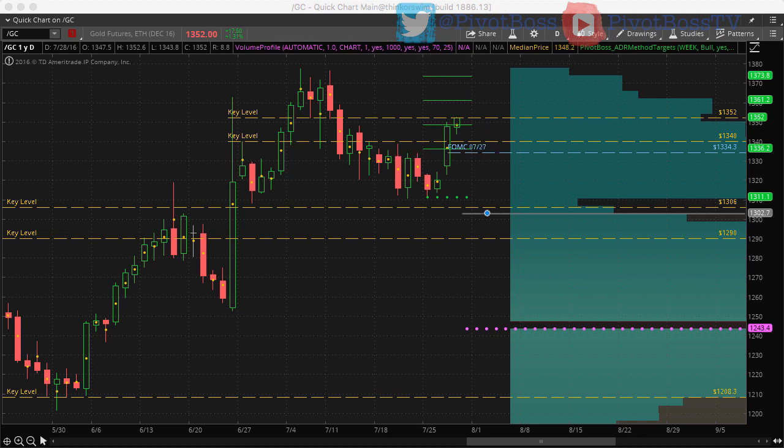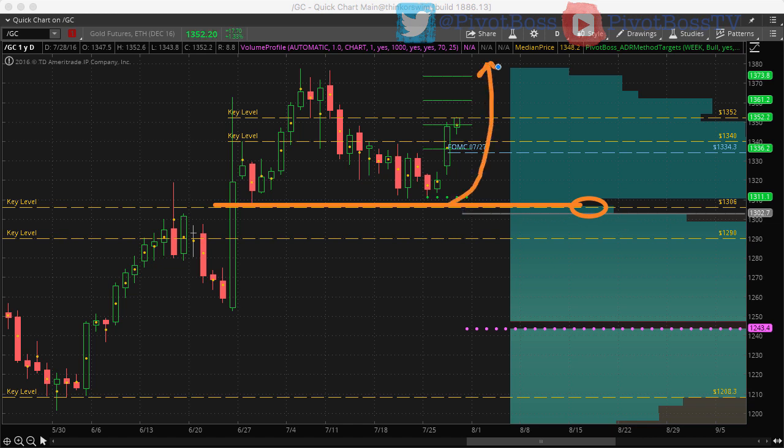So right now, we've seen prices hold. We've seen bulls come in and defend our zone of support so far. The expectation is for another push into this area of the chart, 1370 to 1380.